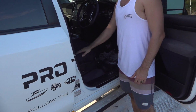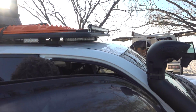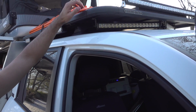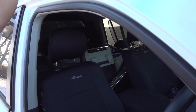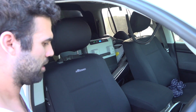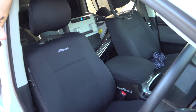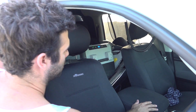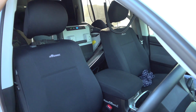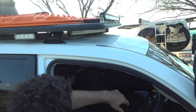we're running the Wet Seat Inland Australia neoprene covers. We believe they breathe the best, and they're actually waterproof, so they don't get as hot and sweaty as the canvas do. We've had canvas on our previous trucks and we just reckon these are the go. They also do a nice little console cover. Inside here, the Department of Interior roof console as well, same as the other 2 trucks.